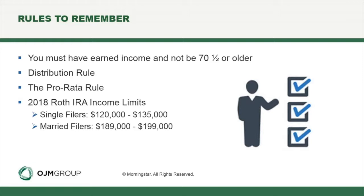Now, if you're doing multiple conversions, you can have staggering periods of time there, but a conversion puts in a 5-year rule. If you were to take anything out from that amount of that conversion, there could be a 10% penalty on that. That can get really difficult to manage, but definitely work with your CPA or advisor to talk about that.